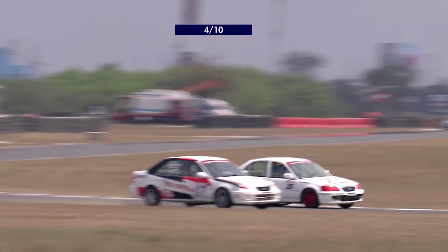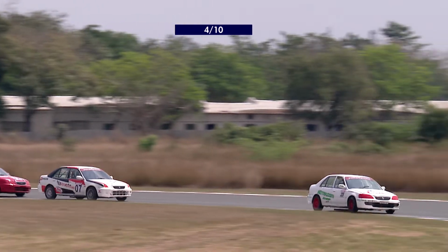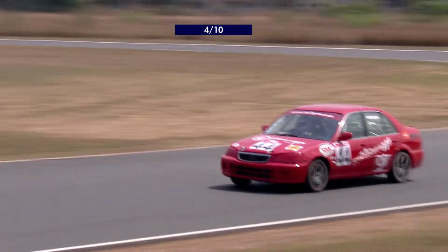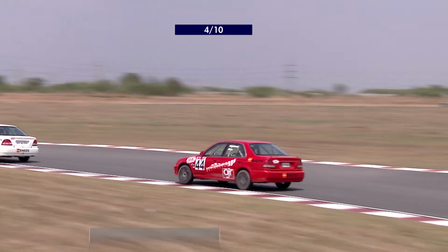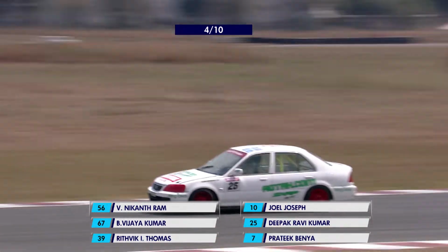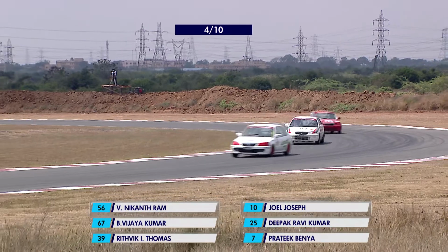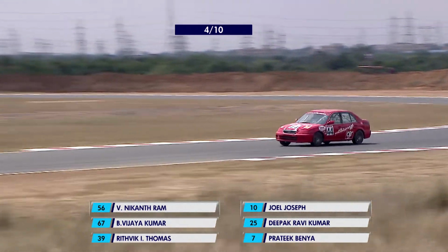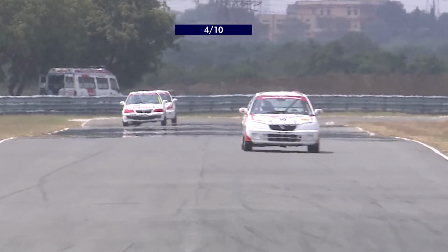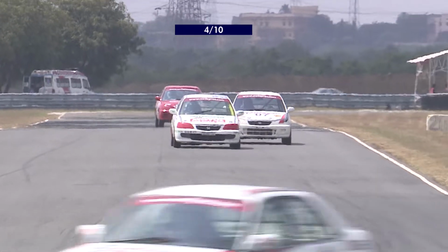Change there, up the inside goes Benya, runs wide, so one up and one down. He got himself ahead of Deepak Ravikumar, but didn't stay there because he went too deep into turn 4, off the road and back on again, and that means therefore that Deepak Ravikumar retakes the place as he comes back into view here. So change and change again. There through is Raja Shekhar at the back of that little gaggle, but Ritwik Thomas still leading the Superstock class. We're currently on lap number 4 of the 10 as they drop down now into the turn 8 right-hander.